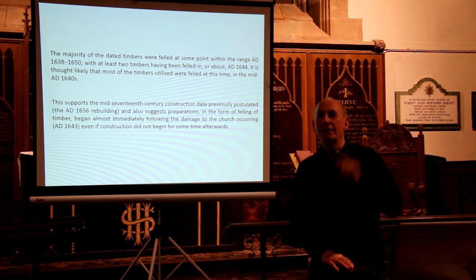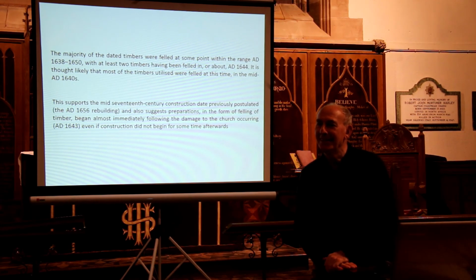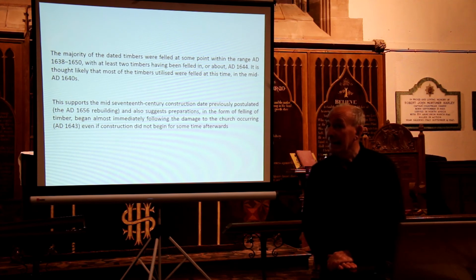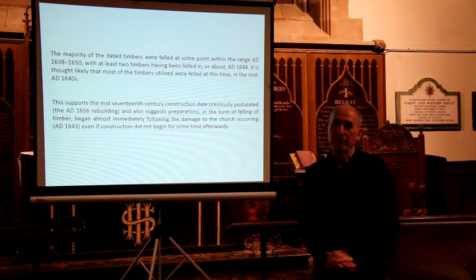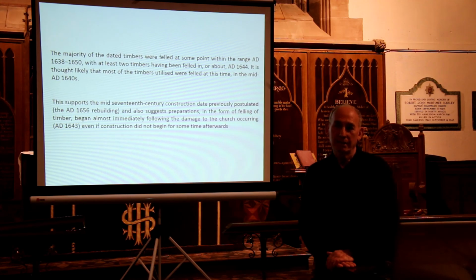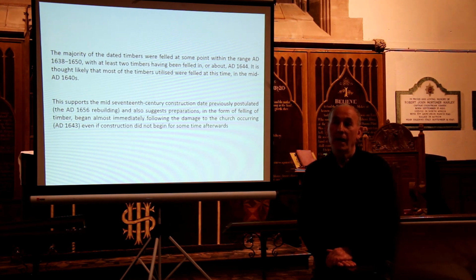And the other, sorry, no, go on, Deborah, go on. The other thing is that a lot of very old trees seem to have been felled in a very short time. Yeah. When you consider the level of destruction there was in the village after the siege, it would be fascinating to know whether some of the timbers that were used here are actually to be found also in some of the other buildings in the village.